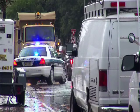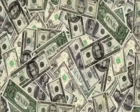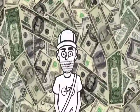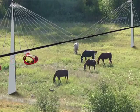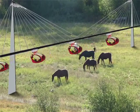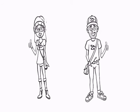Just think, that also means less road accidents, associated health costs, and reduced stress. Potential savings in the billions. Yes, we all get to benefit. And the ecological effects of our SkySmart system are also minimally disruptive during construction, even less when operational. Okay, we're in. What can we do to help?